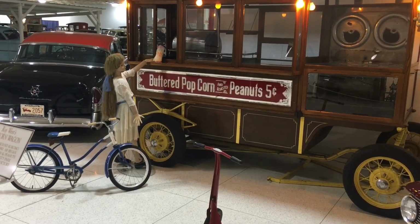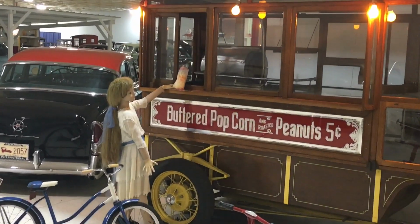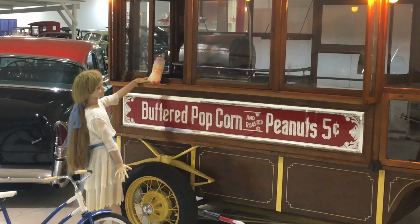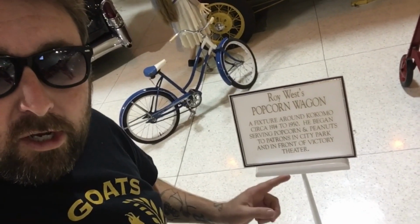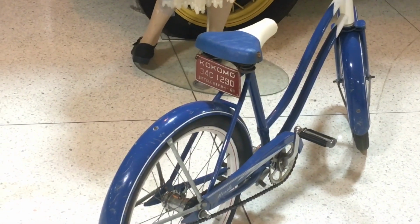This girl on the bike has just purchased some popcorn and is being served by no one. It's the ghost in the popcorn cart. In all seriousness, though, this really was a popcorn cart used for years and years all around Kokomo. In fact, the license plate on the bicycle says the town's name.